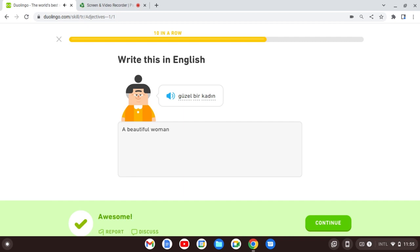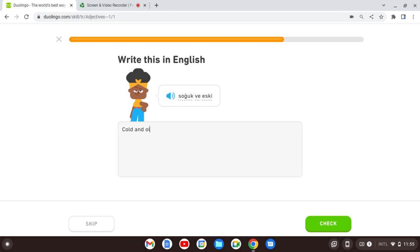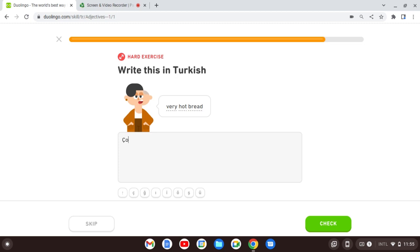Soğuk ve eski. Old and cold. Çok yaşlı bir adam. A very, very old man. Çok, çok yaşlı bir adam. Çok sıcak ekmek. Çok yaşlı.